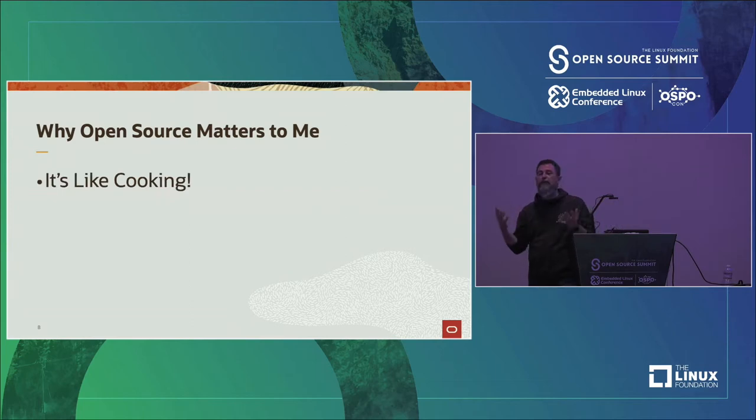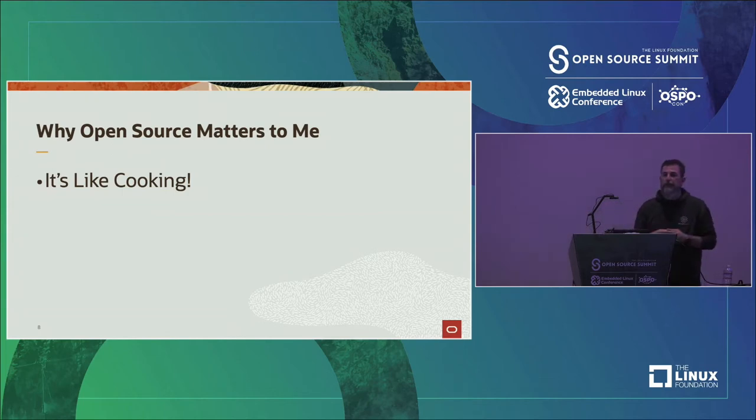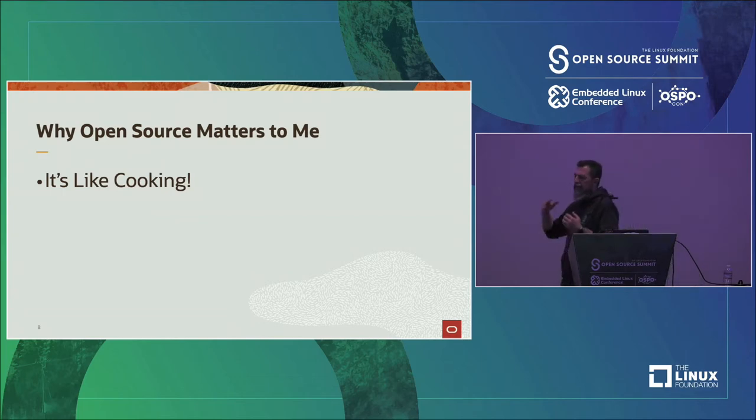For me, open source is kind of like cooking, right? If you went to a five-star Michelin restaurant and you had the best meal of your life, and you went up to the chef afterwards and said, that pasta dish was amazing, could you share the recipe with me? At that restaurant, he might say, nah, it's kind of a secret.